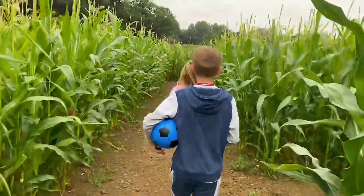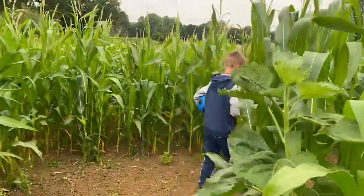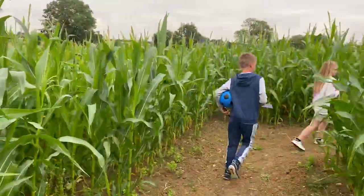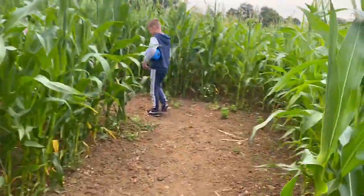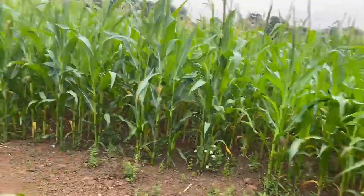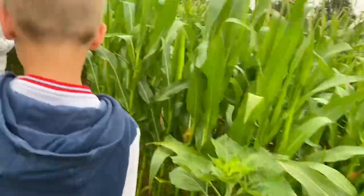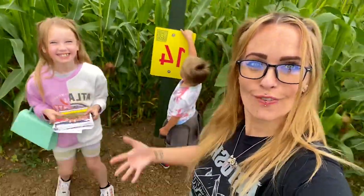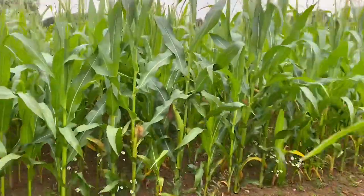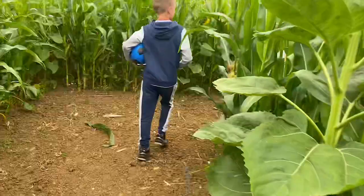Going up straight to the. This is the furthest of the park. So we're all the way up here, we're there. Number five, I got it! Number 14! We found number 14. 14! They're ditching us!